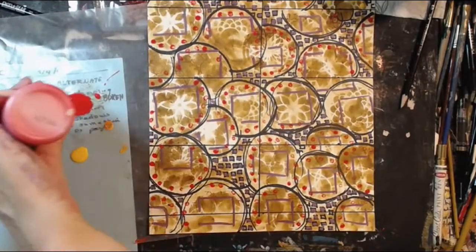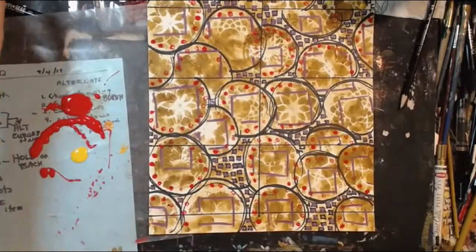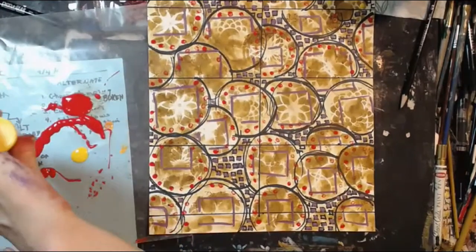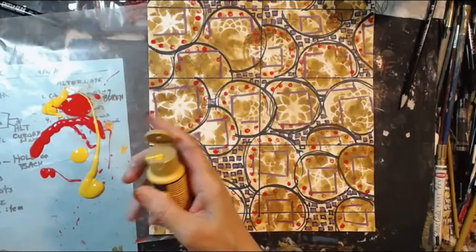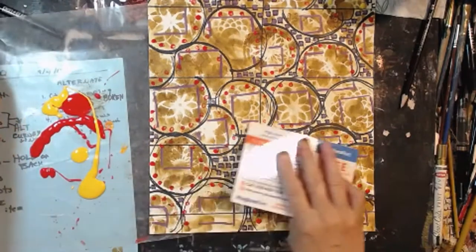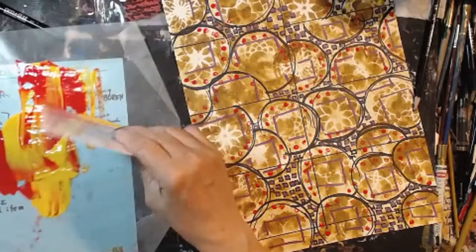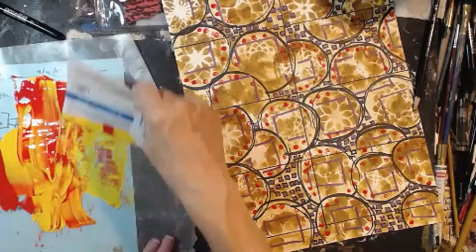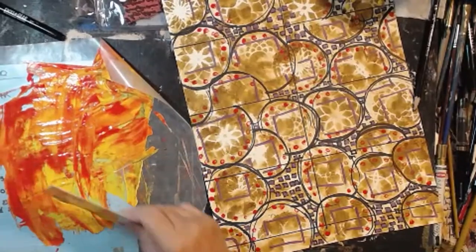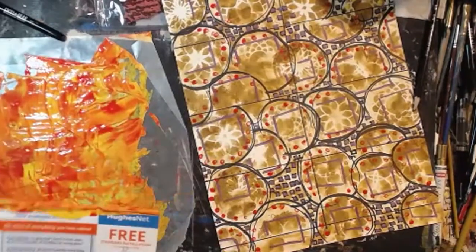I'll squeeze out more of this. And let's squeeze out more of this. And let's scrape it. She's scraping hers. Except I'm going to do the smoosh. I'm going to do the Shannon smoosh here. Wax paper technique. Wax paper is a household item.